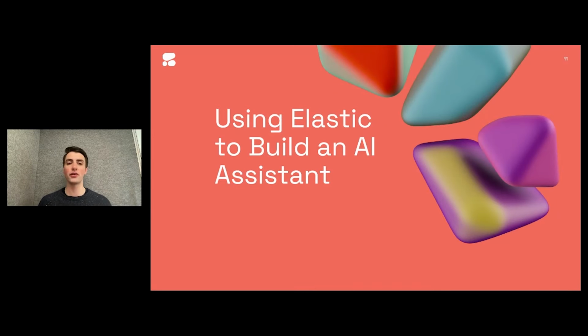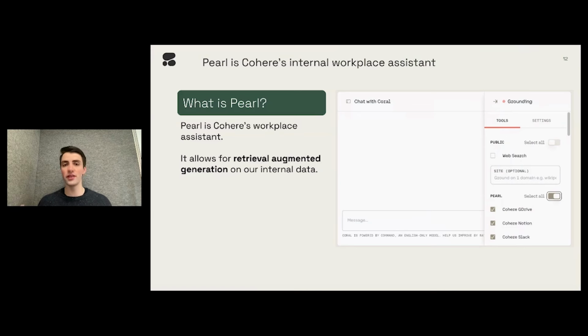I want to now talk through how we used Elastic to build our own AI assistant called Pearl. So what is Pearl? Pearl is our internal workplace assistant. And so it's a chatbot that allows for retrieval augmented generation on our internal data.